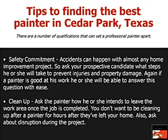Make sure they have a cleanup plan. Ask the painter how he intends to leave the work area once the job is completed. You don't want to be stuck cleaning up after a painter for hours after they've left your home or building. Also ask about disruptions during the project.